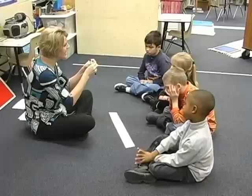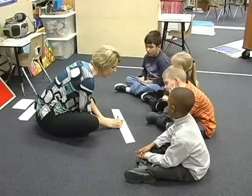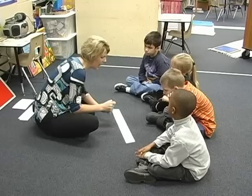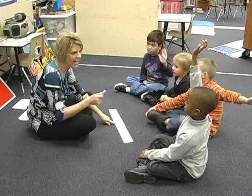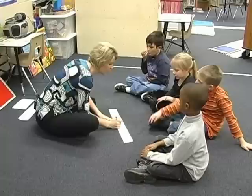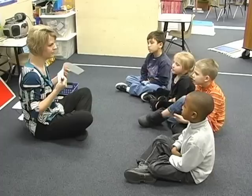Help me again. L. What's that next sound? I. And Blaze, help me out. What's that last sound you hear in slide? D. Now, usually when I go to the park and go on the slides, there's more than one slide. How am I going to make the word slide into slides? What do I need to add to the end? An S, to show that there's more than one slide. All right, let's read that sentence. We like the slides. Am I done? What do I need? A period at the end.